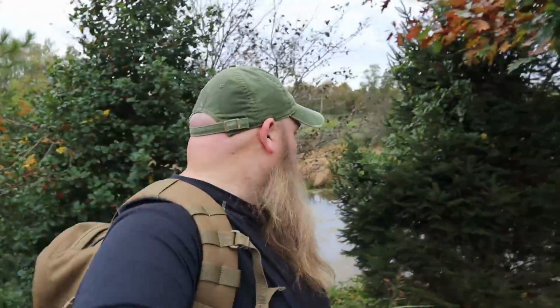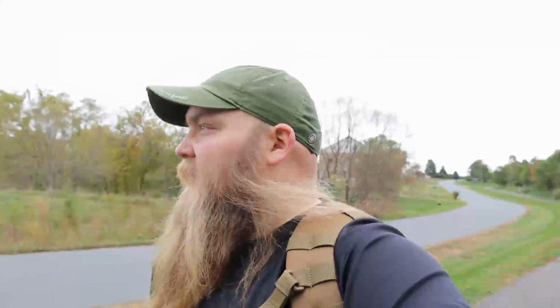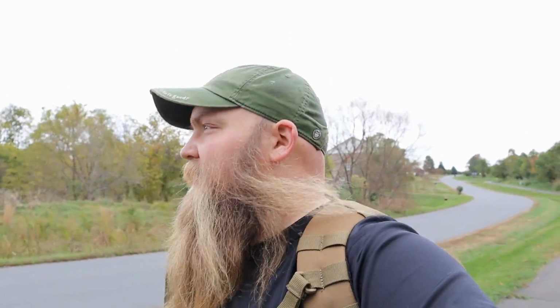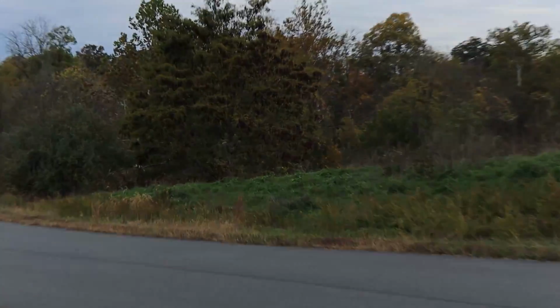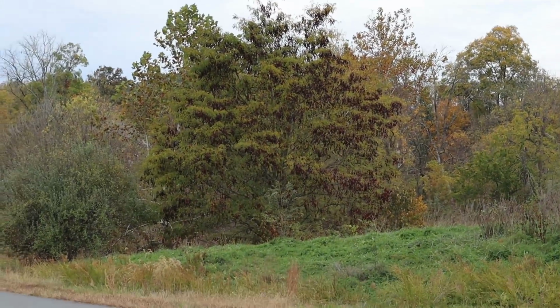Walking by the local muck pond. There's a lot of ducks and a lot of geese that just decide to plop in here and use it. No luck today, nothing there. There's a lot of seeds on that locust tree over there. All that on there, those are not dead branches. Those are not dead leaves.